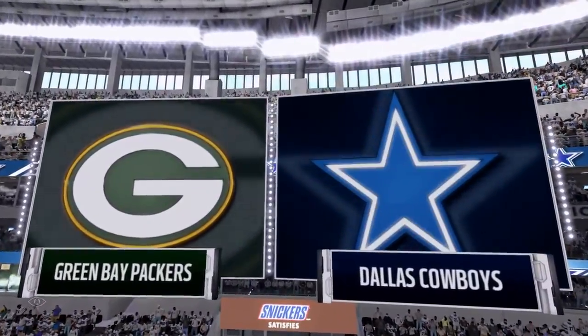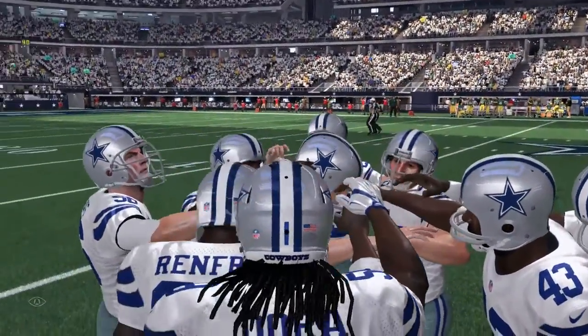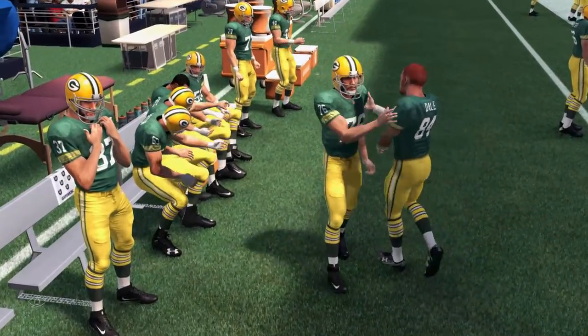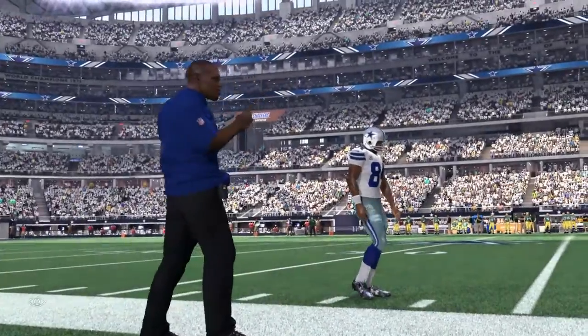We are sandwiched between Fort Worth and Dallas, Texas, and Arlington at the luxurious AT&T Stadium. Today, we've got a good NFC matchup on tap between the Green Bay Packers and the Dallas Cowboys.